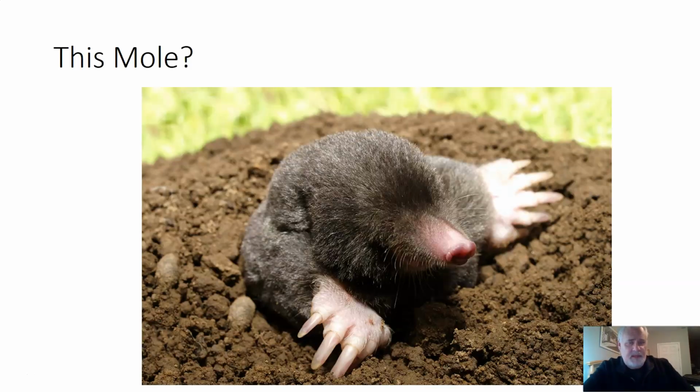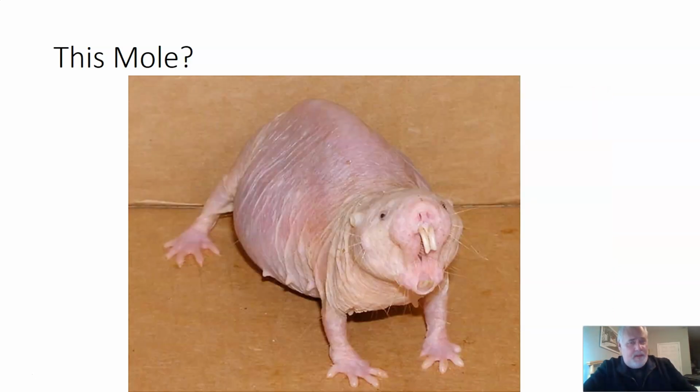Biologists might think of this cute little guy. Some people have made arguments that a mole is cute. When they're in my backyard, I think otherwise. Not many people think this mole is cute. This is the real name for this mole. This is called the poop-eating naked mole rat. Anytime you have poop eating in your name, it's not a real good lifestyle.